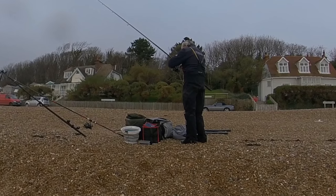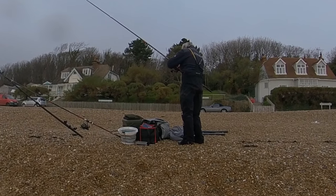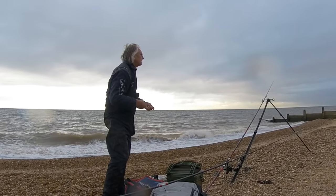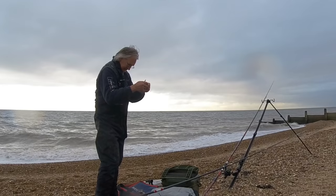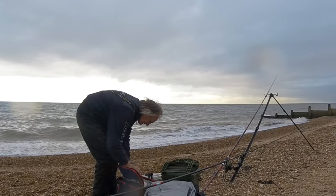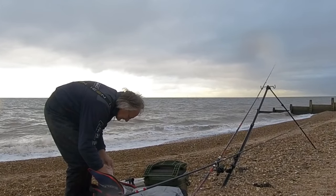As I'm setting up my second rod, a few drops of rain are adding to the unpleasantness of a cold northerly wind. I've kept my boom rig from last time, still attached to the star lead in a small plastic freezer bag, so it's quick to attach this and be ready to go.